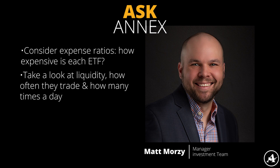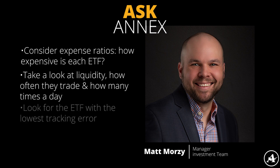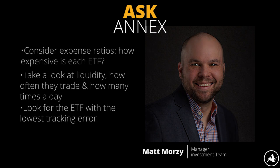And then all that sums up into what's called tracking error, which is basically how well does it match its benchmark return. Now, if you have a higher fee, that's going to increase that tracking error. If it's low liquidity, it's going to increase that tracking error. So those are things you're going to want to watch out for, but you're going to essentially want the one with the lowest tracking error when you're trying to compare two S&P 500 funds.